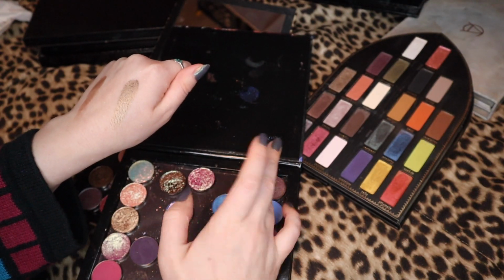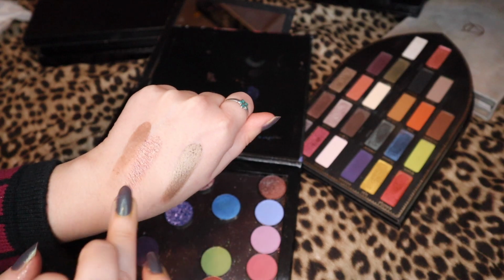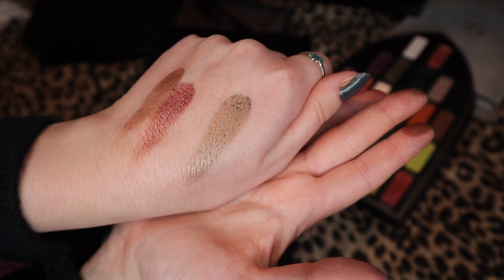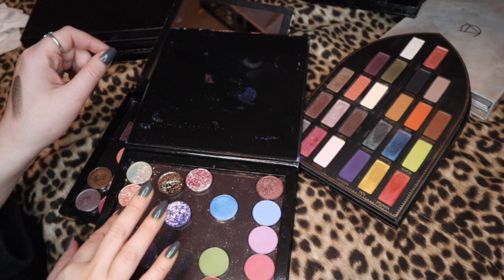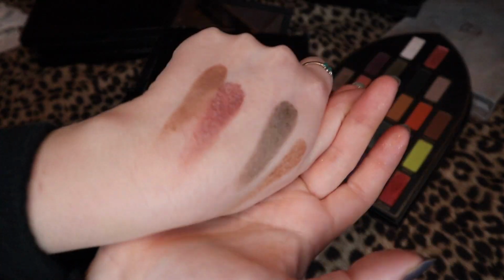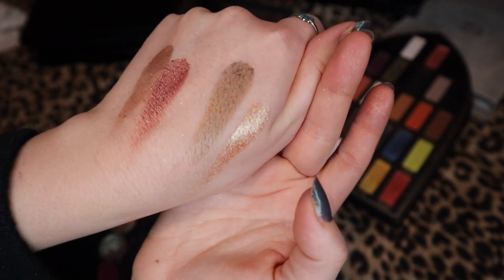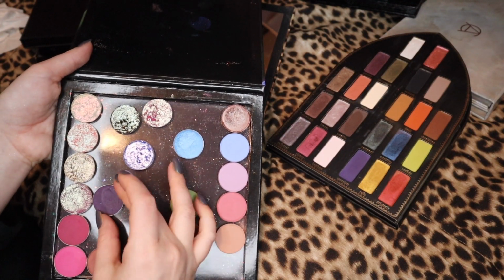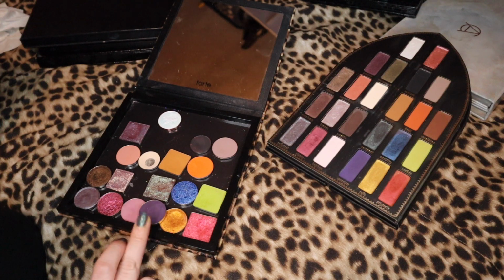And this is Tiramisu from Dandelions. That's quite a bit more reddish. And then let's see about this Glaminatrix shade. That's quite a bit lighter and warmer. Oh, this is the shadow that I wanted for Exorcism. Yeah, that's Burlesque from Glaminatrix.